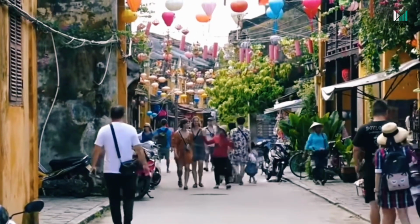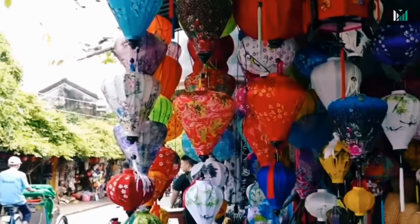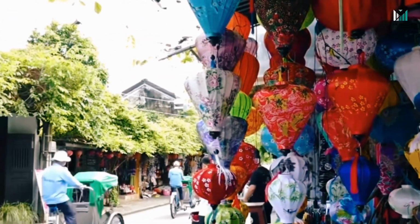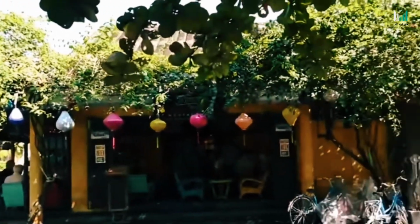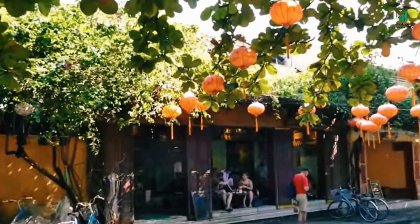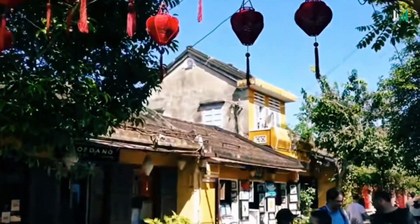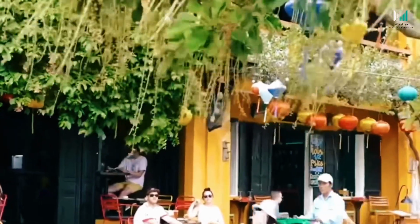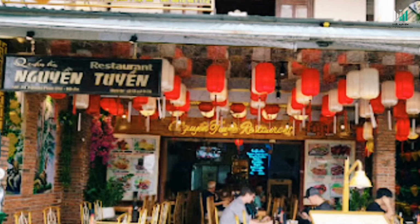Number 9. Shop at the Lantern Market. The pretty Lantern Market is located in Old Town, which is across the river from Central Old Town. This is one of the most scenic markets in Vietnam and, as the name suggests, you can buy traditional lanterns here which come in all different shapes and sizes. Many of these are made of gorgeous silk and you can walk around at night and take in all the amazing illuminated lanterns which come in a range of colors.